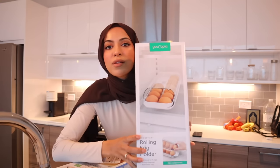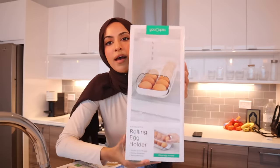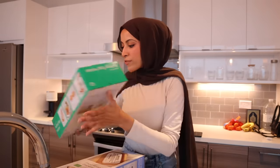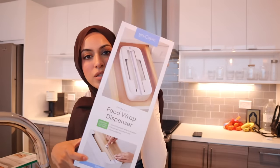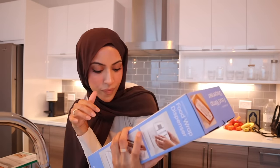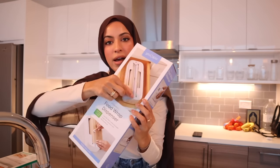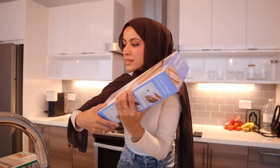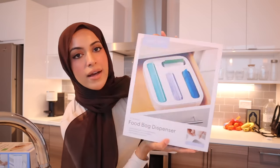So I got this little egg carton thing. This is just gonna be nice to place my eggs in and be able to pull this out of the refrigerator easily. I also got this food wrap dispenser so I can put in aluminum foil and parchment paper, and it has a little slicer, so it slices it really easily. And then I also got this little organizer for Ziploc baggies and stuff like that.